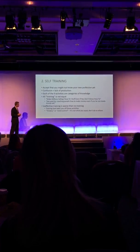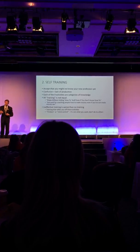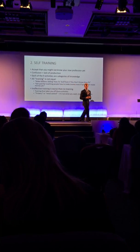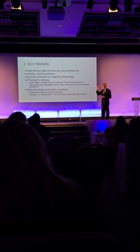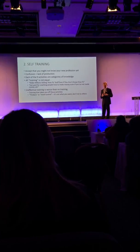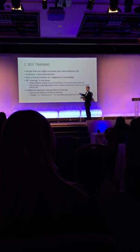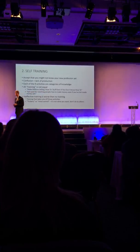Each of the 9 activities are categories of knowledge. So if you were to go to RX University, just a concept, and you were to say, what is the curriculum here? You can view all those items as the curriculum that you're going to learn in order to become wealthy. And it's those categories. All training is not equal. Does that make sense to anybody?